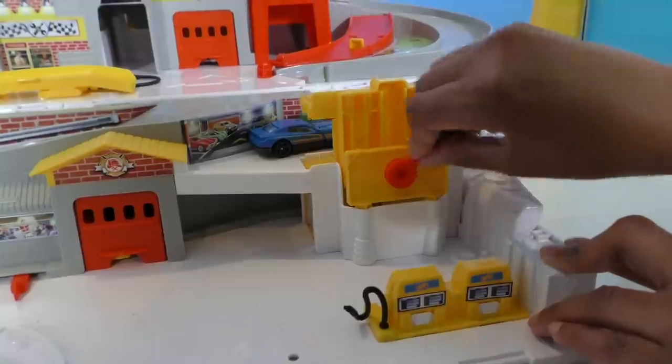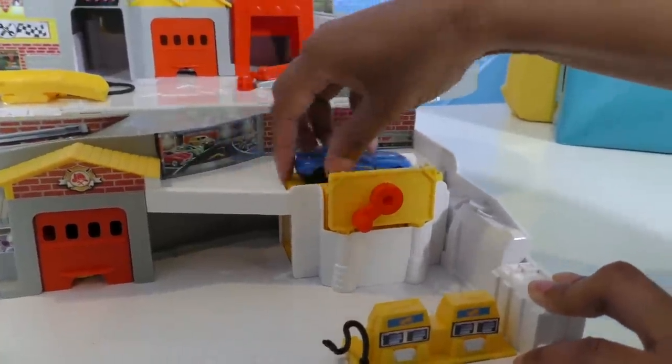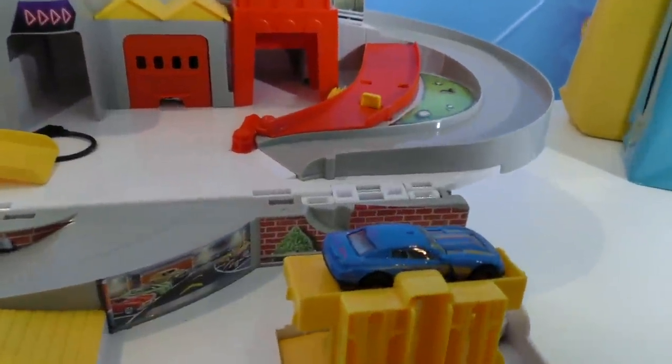Crank it back down. Watch this. You crank it back down, and you can come up there too. See, oh, that's really cool. You can go way up high too. Yeah, you can go all the way up like this.